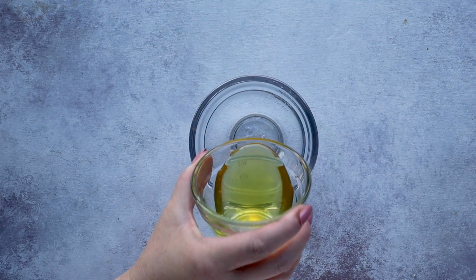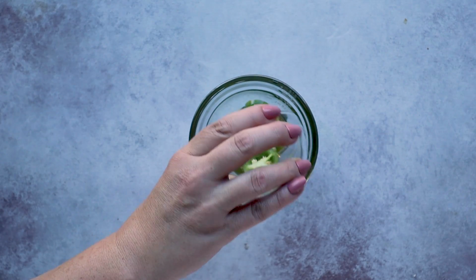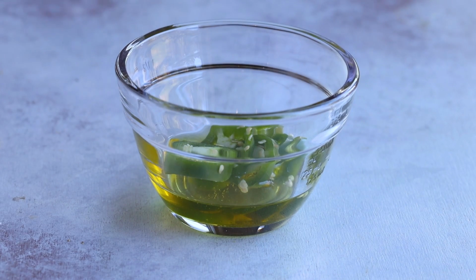And first we're gonna start with that dressing that can be made ahead of time. Add a 1/4 cup of avocado oil to a small bowl, and then a 1/2 of a jalapeno that you've sliced up. Make sure you keep the ribs and the seeds because we want that flavor of the jalapeno to infuse into our oil.